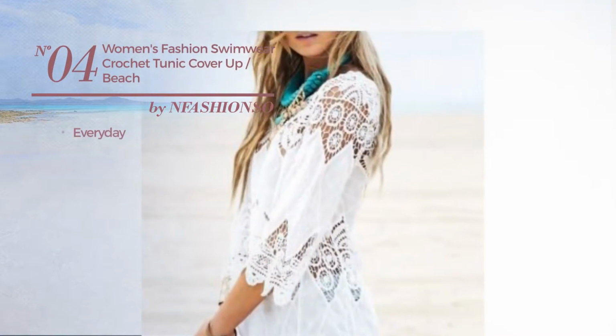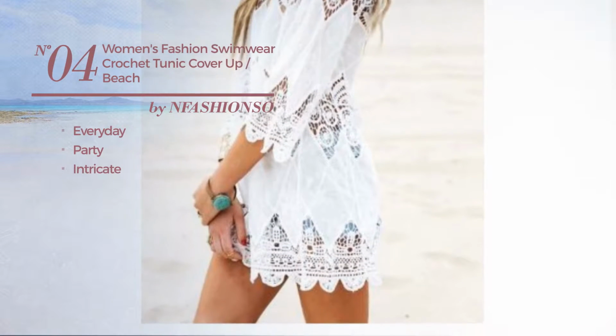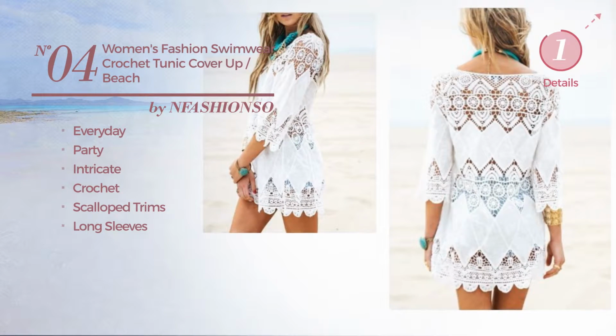Number 4. An Everyday Party Tunic. Featuring an intricate design, produced with crochet, styled with scalloped trims, with long sleeves. Available in two more colors.